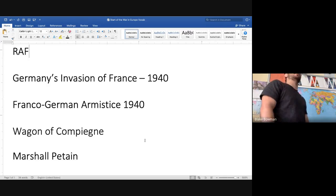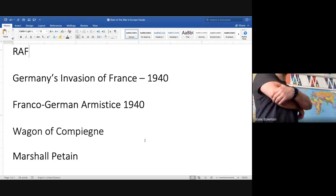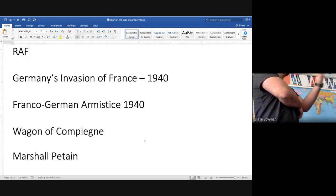What is that? Describe it to everybody. It was about the treaty was signed in. It was also the wagon that was used in 1918 to signify the end of World War I. Yeah, good job, good job.